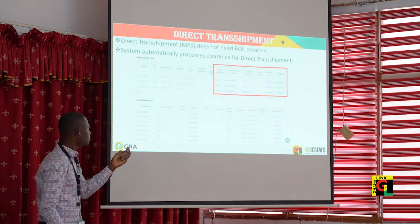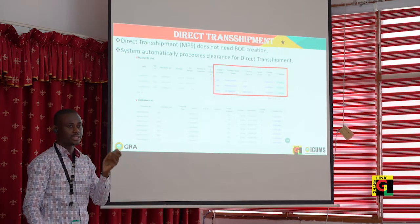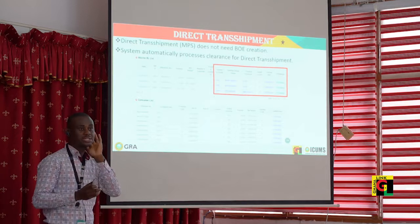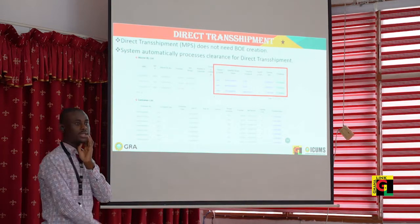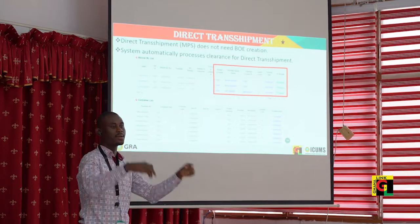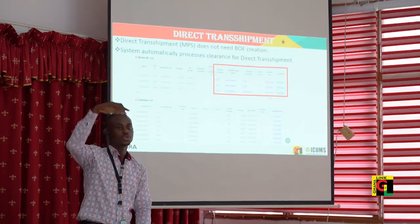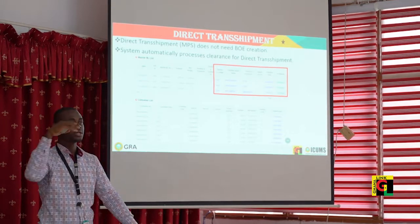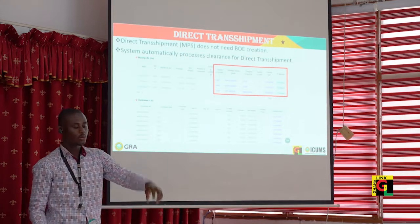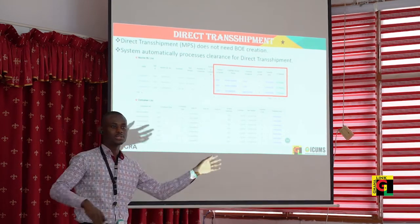I'll mention quickly on the topic of transshipment, direct transshipment at MPS. What direct transshipment means is that the cargo is not meant for Ghana, but the cargo is stopping in Ghana to discharge some containers. But that particular container won't step on the shores of Ghana. It will sit on the same vessel and go to its final destination. That's direct transshipment. Indirect means that the container will be taken to a particular ICD, whether it's Jubilee, TBT, wherever.